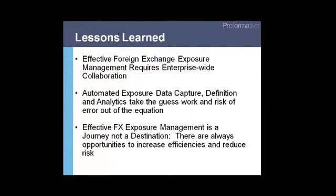So, the lessons learned from the team, and we actually just presented this case study with the team from Nuance last week at Teamain. What they felt they had out of that was a very effective process for looking at this across the enterprise. Getting the automation in place and replacing the spreadsheets and the guesswork really took a lot of error out of the equation and increased the confidence.